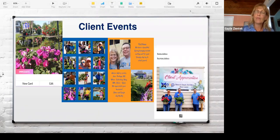So, recognition. Look for opportunities to recognize people. Client events. We do two client events a year. We do Flower Fest in May, and we do Pumpkin Fest in October. These are just examples of our invitations. I create a campaign. On the inside, I put pictures from the previous year. So I will recreate this campaign, just switch out pictures from this year. And then next year, my campaign will be all ready to go out.